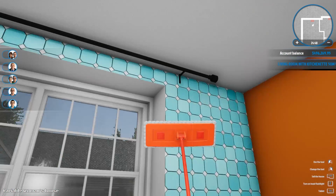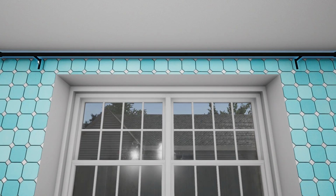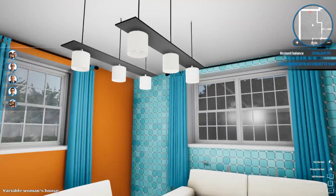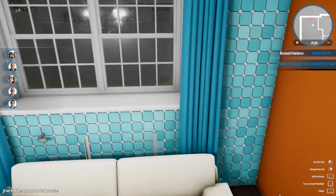Haha. Foiled. Foiled by a She-Lab. I hope I got the right colour after I took all that time. I think I did cyan. Oh yeah, that looks so retro.